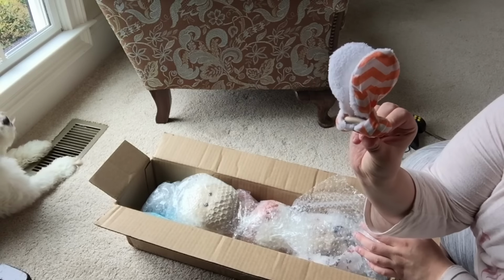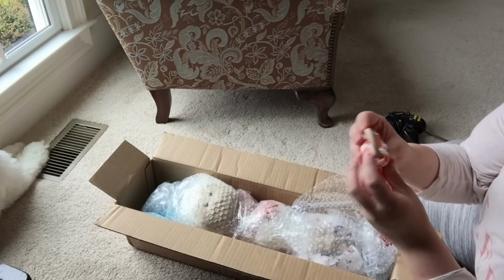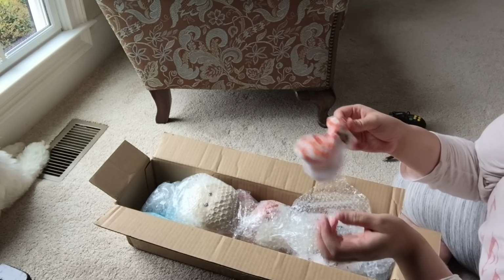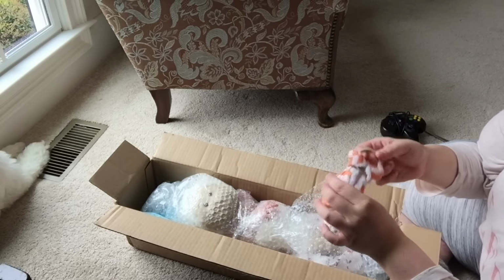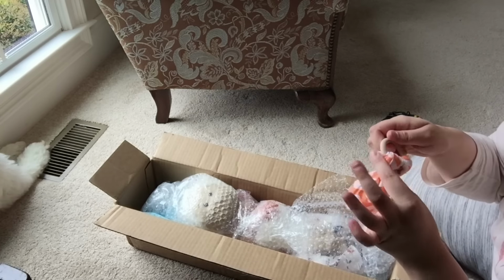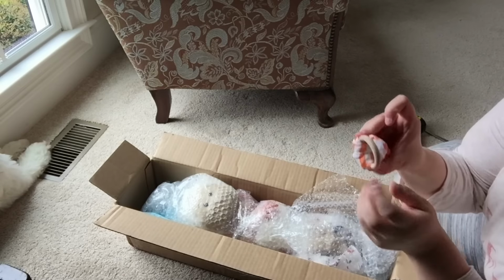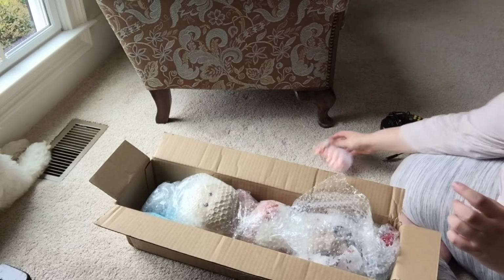And she got me this little crinkle teether. Fun story, we were on FaceTime when she was packing him, and she was trying to tighten the knot, and she broke the wooden ring, so she had to glue it back together before she sent it to me.